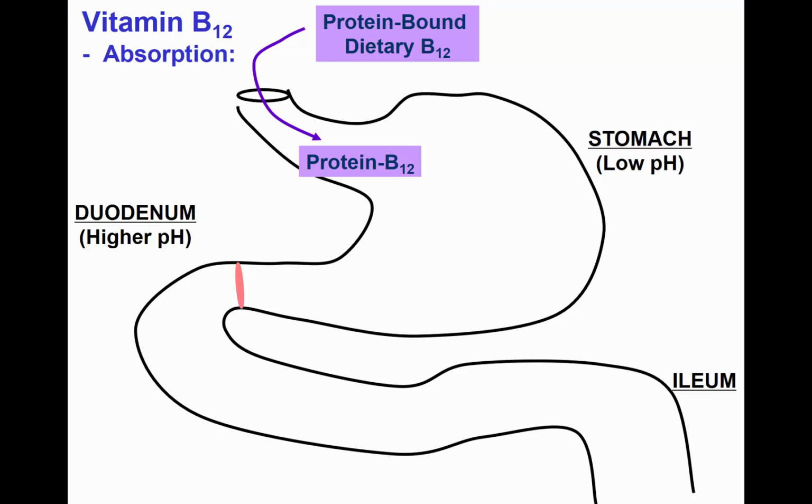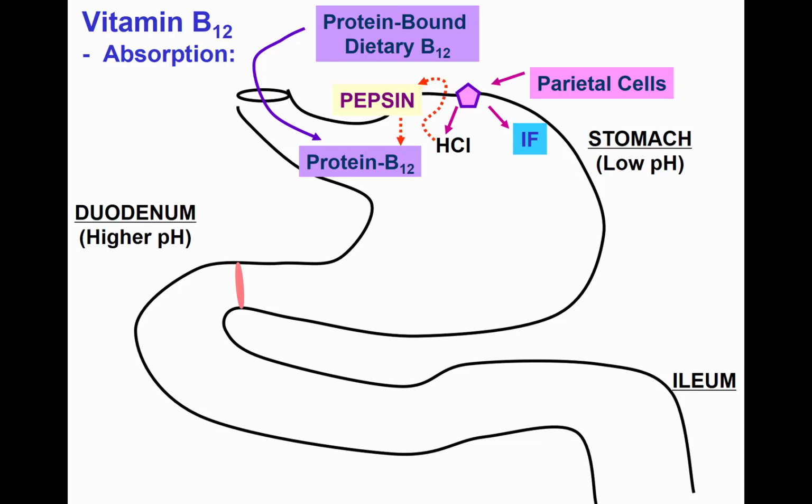It comes in. We hit the stomach. If you blink, you'll miss it. It's a very exciting animation here. So parietal cells are producing HCl and intrinsic factor, right? The parietal cells produce both HCl and intrinsic factor. Now, what happens next is pepsin gets activated by the HCl. This is where basic physiology and advanced human nutrition come together with MNT. That breaks apart the protein from the B12, so now you've got free vitamin B12.